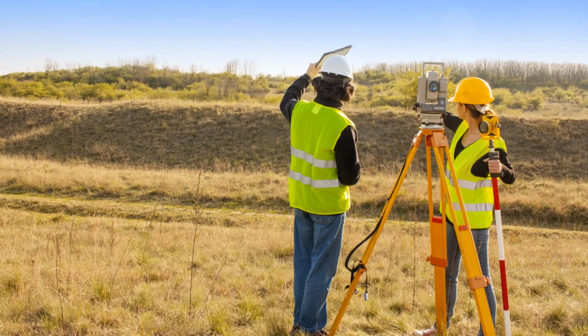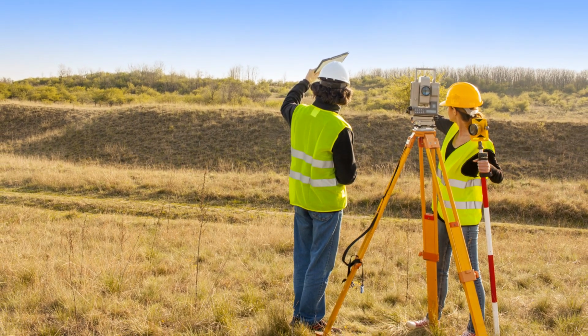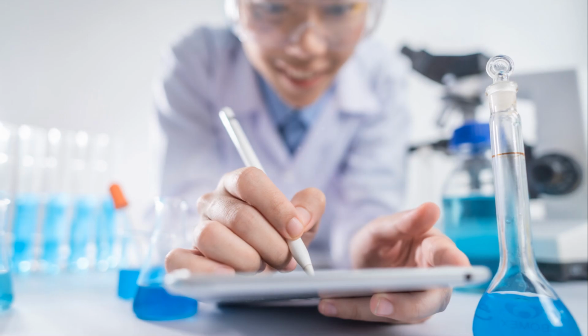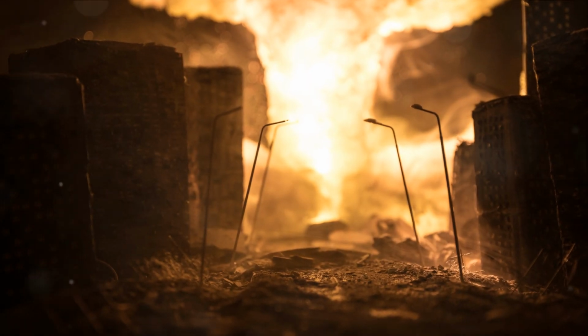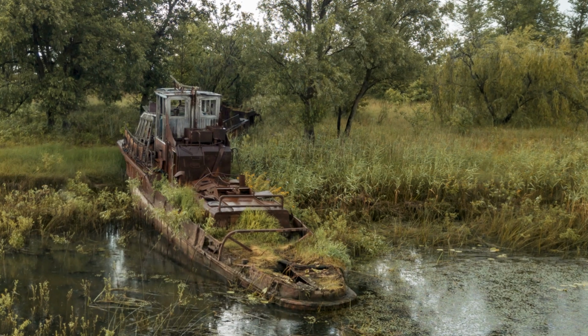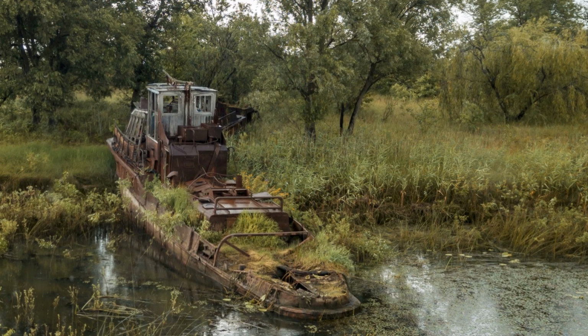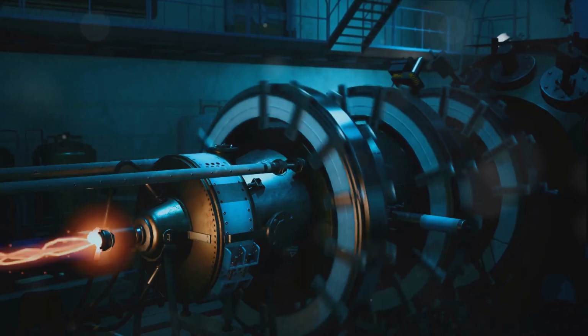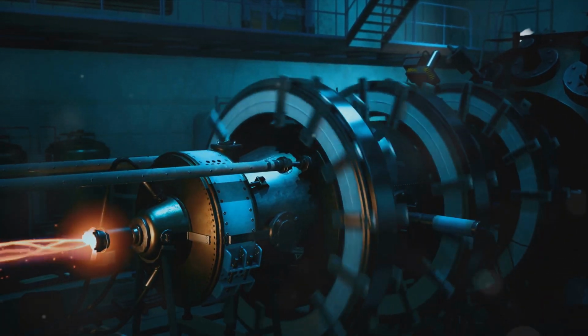The story of nuclear submarines is a testament to human innovation and the relentless pursuit of progress. It's a story of how the depths of the ocean became a new frontier for exploration and strategic advantage. At the heart of a nuclear submarine is its nuclear reactor. This statement is no exaggeration. At the core of these underwater leviathans lies a marvel of modern engineering.